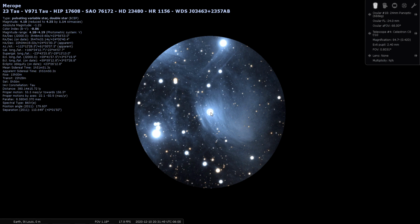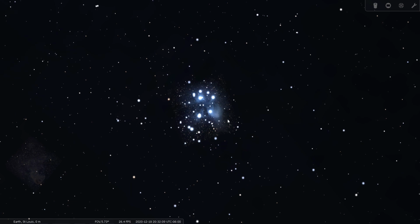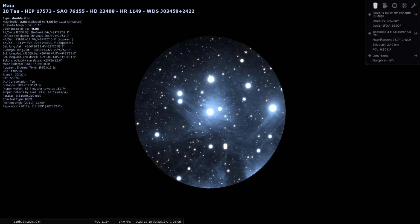The one I've chosen here to focus on is Merope. I believe that's the brightest of the Pleiades. And that one has a bright enough haze around it, or its nebulosity, to see. So that's worth looking for. Let's see, here's another bright member of the Pleiades, Maia. And that one has a nice haze around it too.